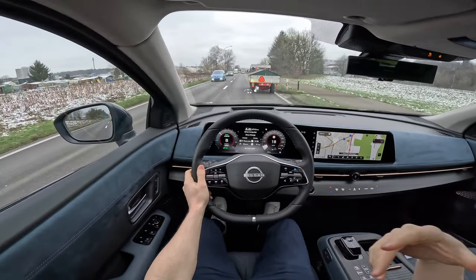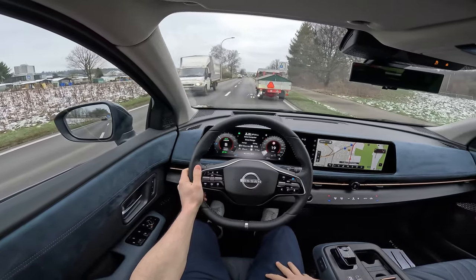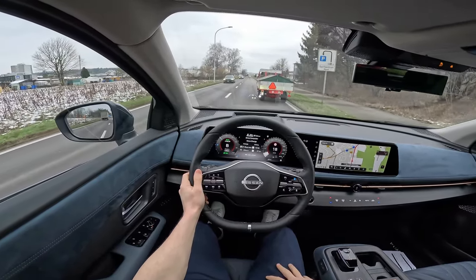Also, the sound inside the cabin, the sound insulation, it's relatively good. I mean, it's quite good.